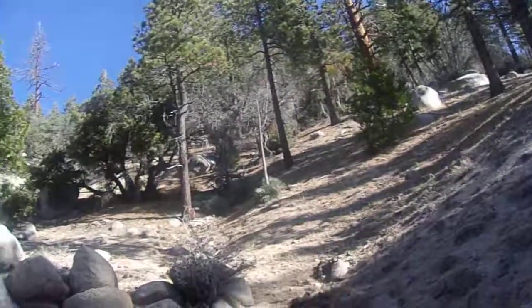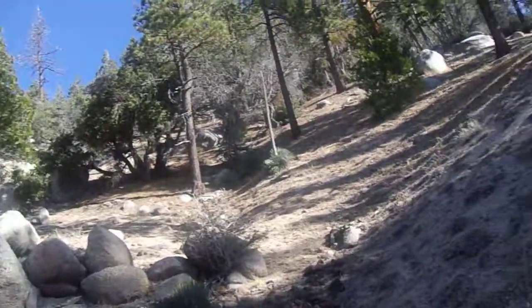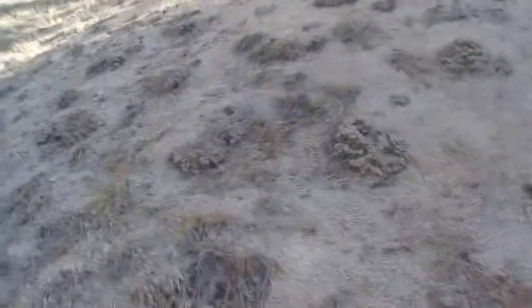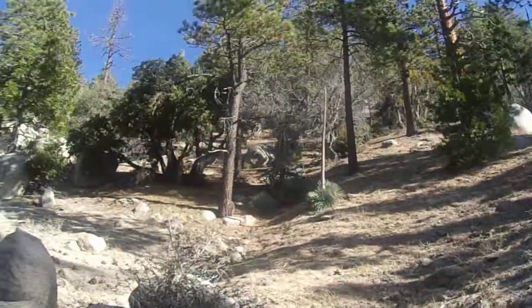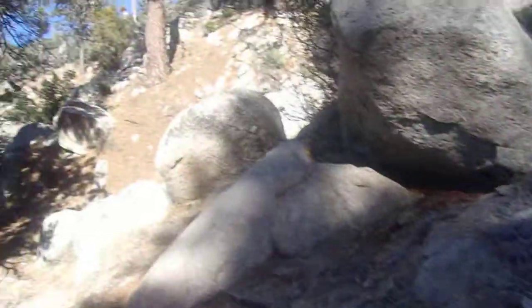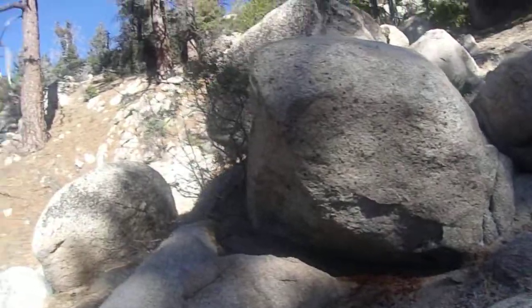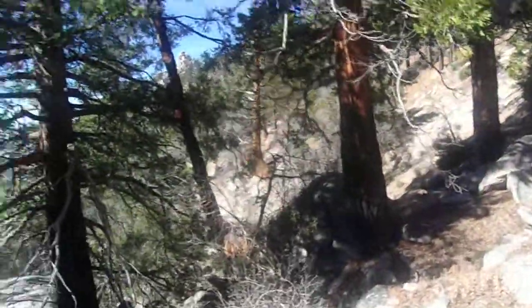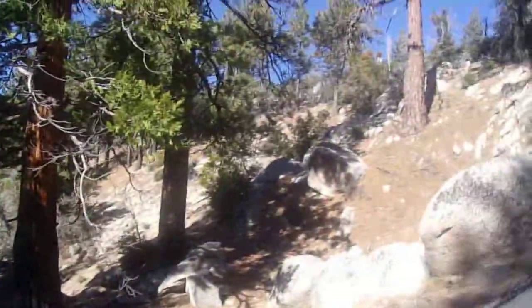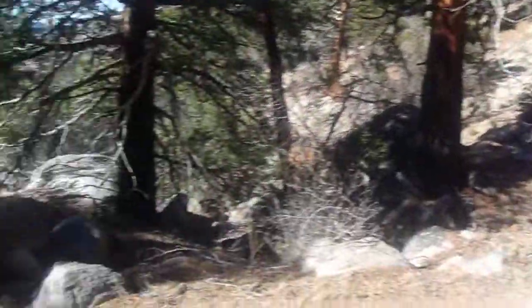It's probably a few hundred feet of climbing, and this is going to be steep and loose probably, but it's a little loose, but I'm going to go ahead and start climbing cross country. I'm going to take a picture of this area so I remember the landmark when I come back. A little copse of incense cedar here, right where the trail bends.